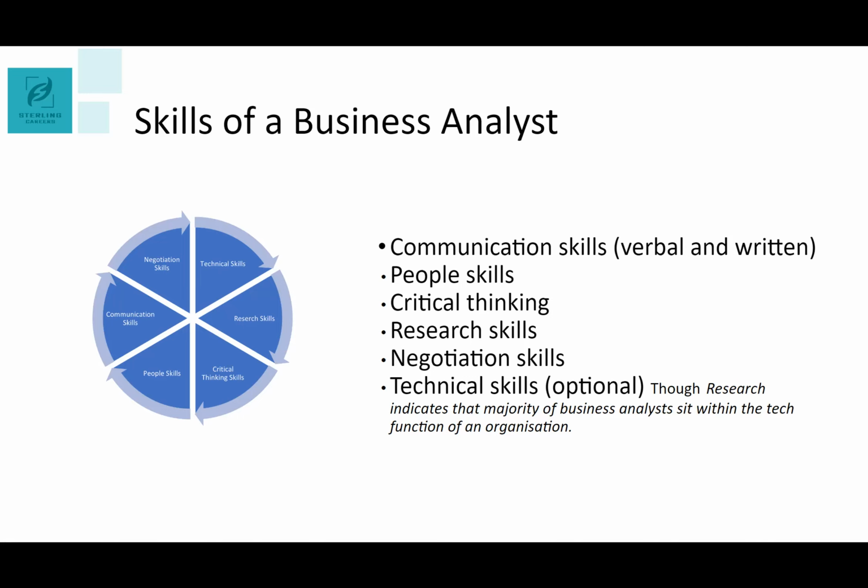Now, what are the skills of a business analyst? We already talked about communication. So BAs are always engaging teams. You will be talking. So if you're somebody who doesn't like talking, business analysis might be tricky for you. But you could still develop it, even if you are an introvert, you're quiet.